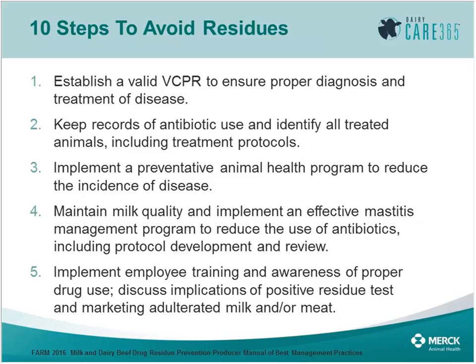The 2016 Farm Milk and Dairy Beef Drug Residue Prevention Manual has checklists that you can use on your farms to avoid residues that go into greater detail. But for today, I wanted to walk through 10 steps that the farm program outlines to avoid residues in milk or beef. And these are 10 great steps to always refer back to and keep in your mind. Number 1, establish a valid VCPR, another veterinary client-patient relationship, to ensure proper diagnosis and treatment of disease. Keep records of antibiotic use and identify all treated animals, including treatment protocols. Implement a preventive animal health program to reduce the incidence of disease.